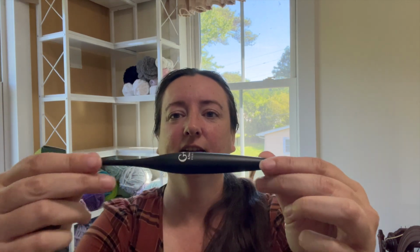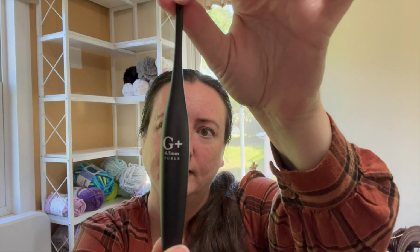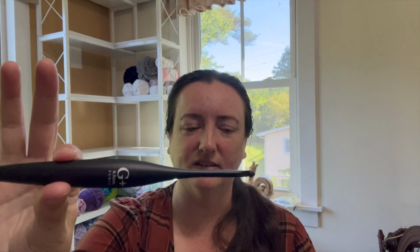Ooh, this is pretty. So I got the matte black metal. Yeah, it's got some weight to it. So it'll be interesting to see how that impacts tension or fatigue as I'm working. But I'm hoping it'll be nice and sturdy. Their resin hooks are also really pretty. But I also like my resin O-Fire hooks, so I figured I would give the metal one a try just to see.